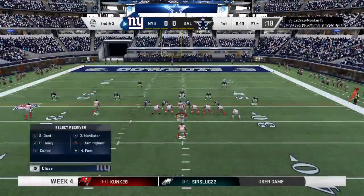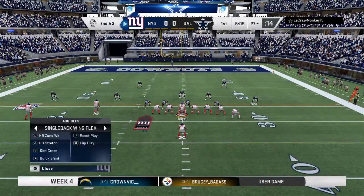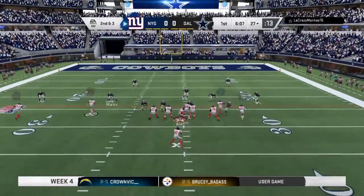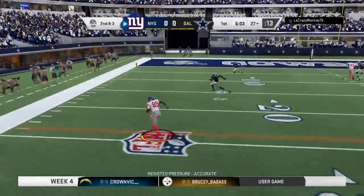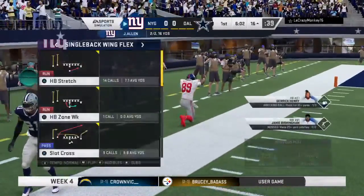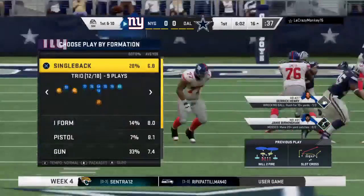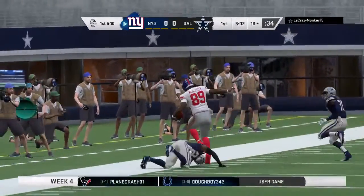A good run, got 7 on 1st. Here's 2nd and 3. To throw, it's Allen. It's a short one here, complete to his tight end. And they'll have it in the red zone before he crosses over out of bounds. 11 yards there, 1st down.